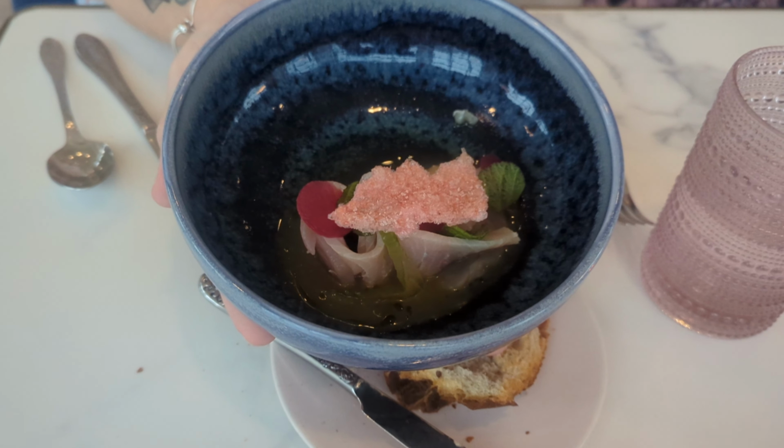My aunt also got a fish dish, and I got a quick little video of it. It was a citrus cured hamachi. I do like raw fish. I love sushi. I love all of that stuff. I did have a bite of this and oof, I said citrus cured. It was citrusy. I'm not a big tart fan and citrus fan, so it definitely made me pucker up when I ate it.